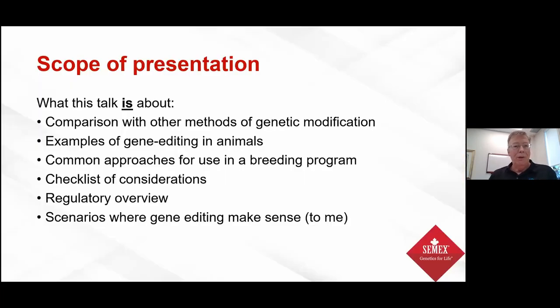So what the presentation is about will be looking at a comparison of gene editing with other methods of genetic modification, very briefly. Some examples of gene editing in animals, common approaches that we would use in breeding programs, and a checklist of considerations, both technical and non-technical, as well as some view over the regulatory environment, and then scenarios where gene editing makes sense, at least to me.